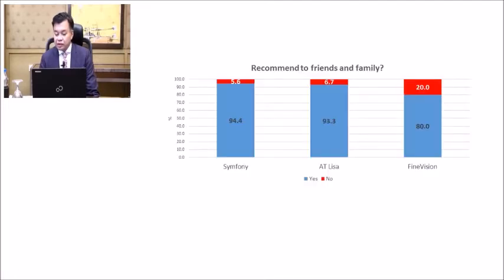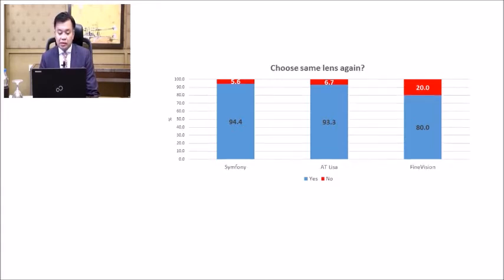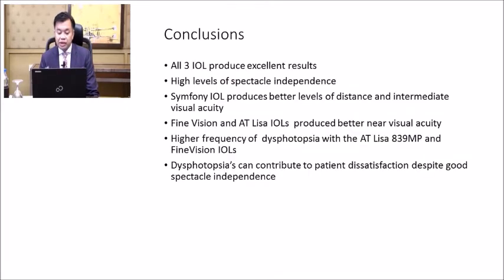This is where the slides get interesting. So despite a high level of spectacle independence, patients were not happy in the trifocal group, and they would not perhaps choose the same lens again. So although all three lenses produce excellent measured visual acuity results and high levels of spectacle independence, there's a high level of distance and intermediate visual acuity with the Symphony. The trifocals no doubt will give you better near visual acuity, but there's a higher level of dysphotopsia and lower levels of contrast sensitivity. Now, what can happen is these can then contribute to patient dissatisfaction despite good spectacle independence rates.